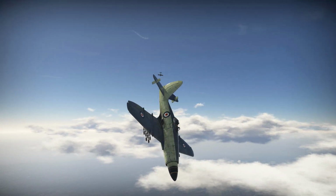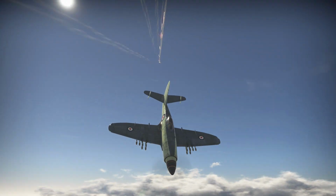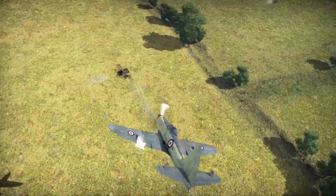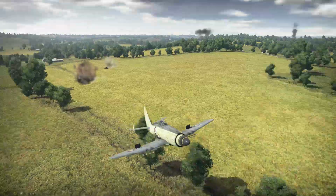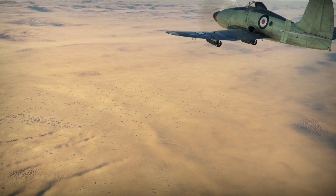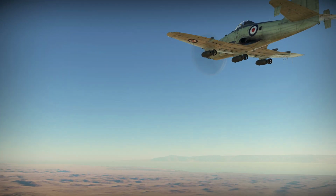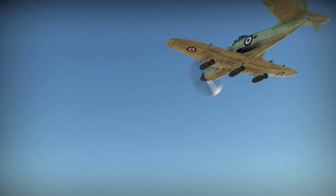If you have the option, it's better to escape a battle and pull your opponents to your allies in a gentle dive. On the whole, the Wyvern Mk.4 is an excellent strike aircraft that can become a true pain for ground vehicles when used correctly. More details about the Wyvern Mk.4 can be found in the War Thunder Encyclopedia.